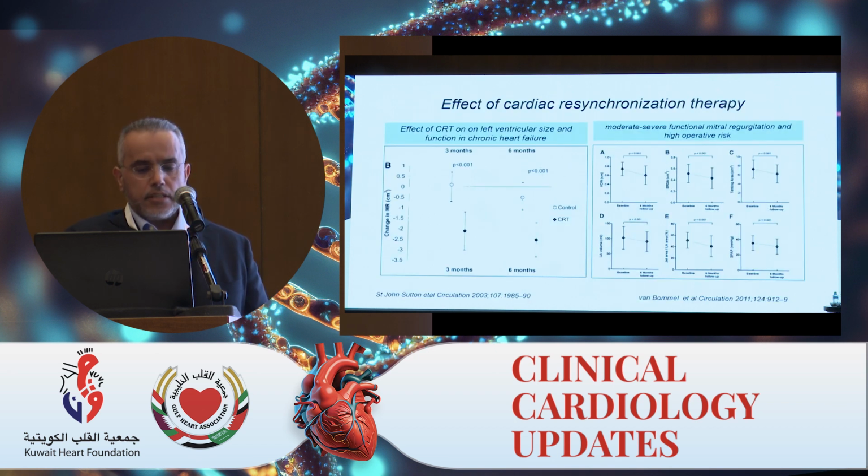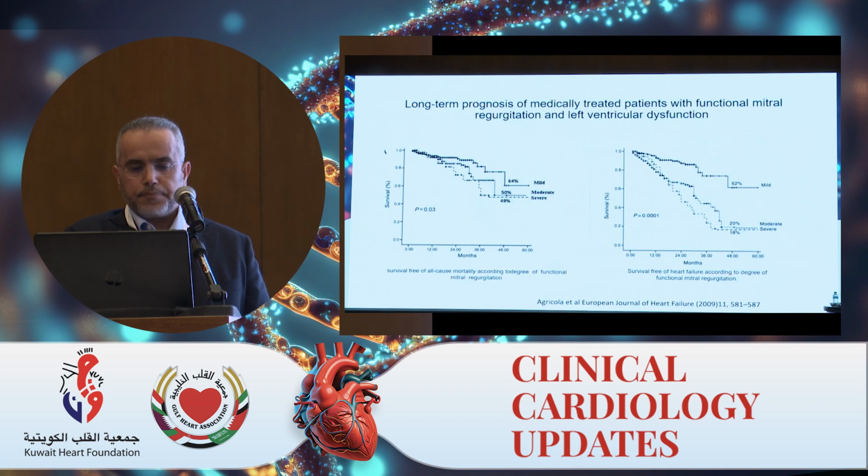Cardiac resynchronization also helps. And if medical therapy does not work and the patient is still symptomatic with CRT criteria, we should proceed with that before thinking of surgery or percutaneous intervention, because we know that resynchronization improves mitral regurgitation.